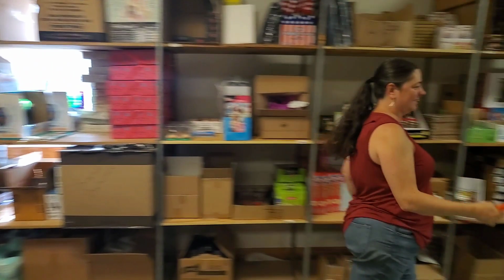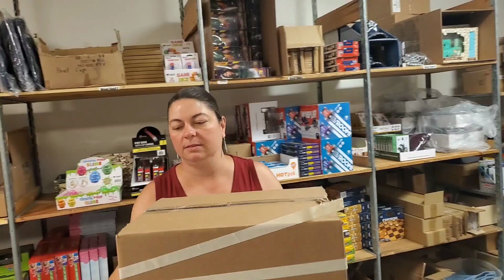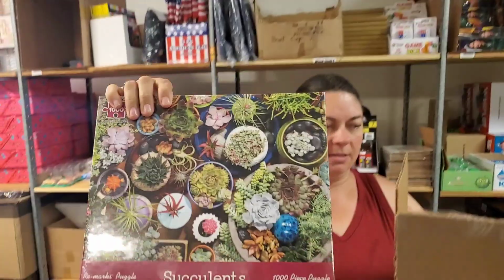All right. I have no clue what this is. I cannot remember. It says there's 12 of whatever it is. Lately it's been, I make an order, and it takes this long. This month it took 22 days to get to me. This pallet. Oh, these are puzzles. These pallets, there's three of them. Succulents.